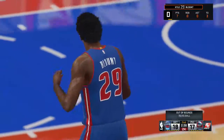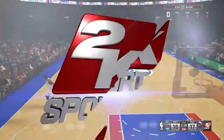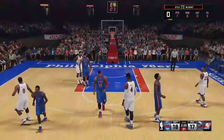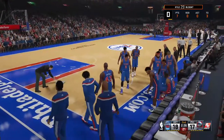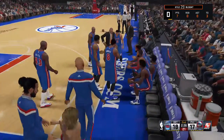And here's the 2K leaderboard with the list of the league's top shot blockers from last season. 5th, Andre Drummond. You know, he was a consistent shot blocker because he got his hands on shots that looked like they were free and clear, and then boom, he'd come out of nowhere and deny it. Here's what Detroit's going with right now. Craig Monroe. He's checked in for Tolliver. And it's Jennings in for Dinwiddie.